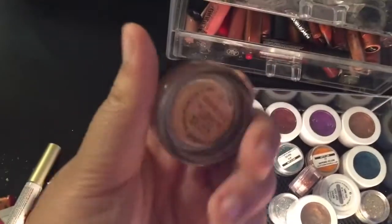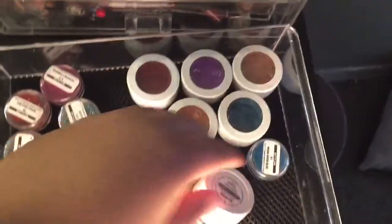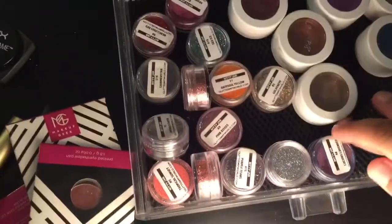A MAC paint pot in the shade Rubenesque. NYX Tame and Frame, an e.l.f. paint pot, basically. Yeah, these are all my ColourPop single shadows right here. And then the majority of my glitters are from Bulk Glitters.